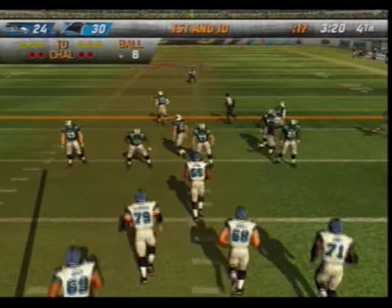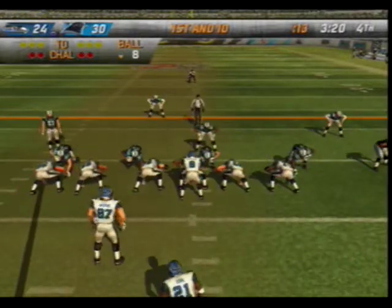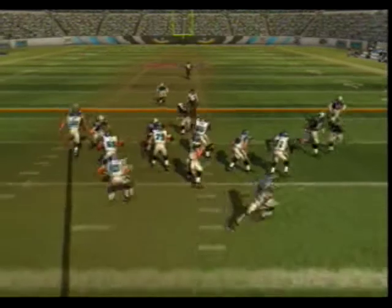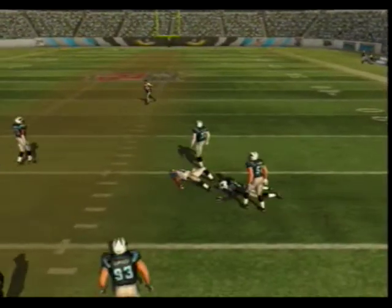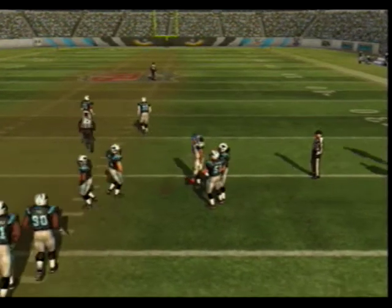First and 10. Ball on the 8-yard line. The defense lines up in the nickel. With the pass, the wide receiver has it. Mathis is there for the tackle at the 21-yard line.